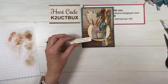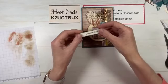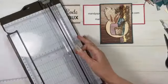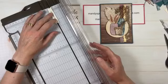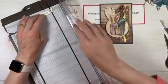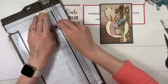So what we could do is use a smaller sentiment. I have a With Gratitude sentiment. Now we can cut this down smaller and just have a little narrow sentiment. So how about we try that? See if that works. All right. And then we just need to add the bling and we'll be done. So let's see if we can trim this down. I might trim the ends first. Might just have a straight end sentiment because I'm needing to trim it all down. So it'll be hard to get in the punch if I make it too short.